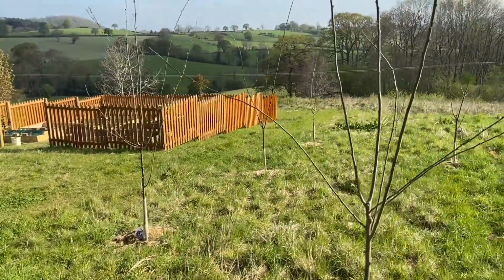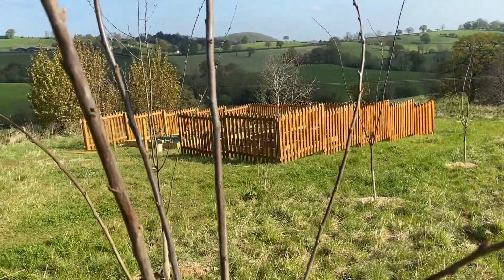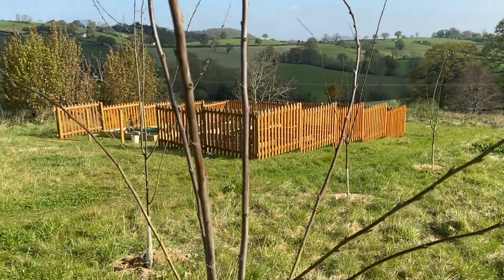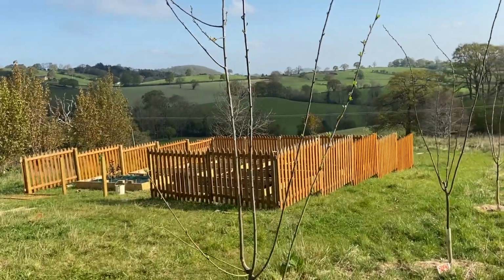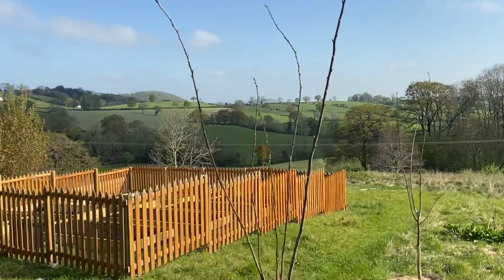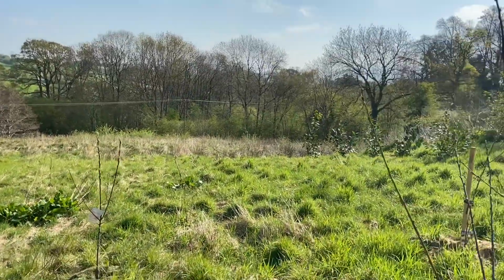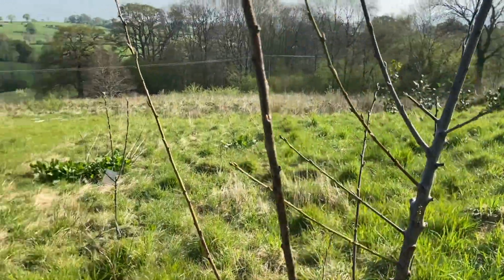The plum trees, slow starters. This one has still got no leaves. It's got plenty of buds but no leaves, so we'll have to continue watching him. The damson and the other plums are all getting lots of leaves coming out, so nothing to worry about there. Again, just the odd tree just seems to be taking a bit longer than the others to start.